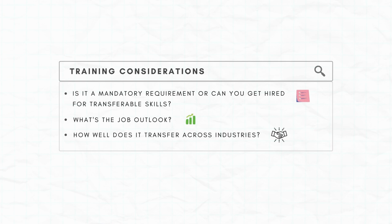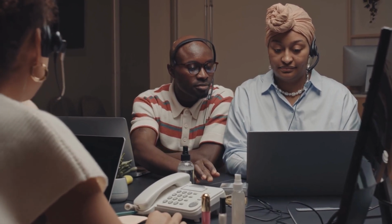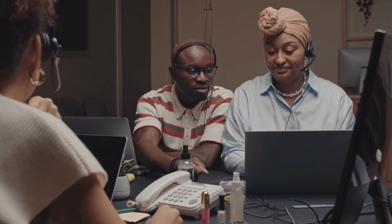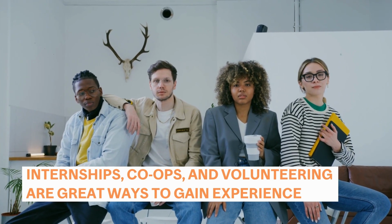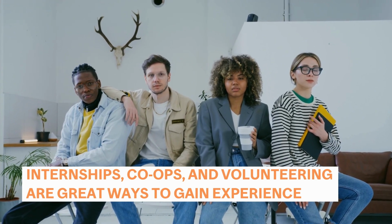Many tech skills are learned on the job when employers hire graduates with the fundamental knowledge necessary and then offer either in-house or external on-the-job training for tools they'll be using. Internships and co-ops are great ways to get exposure, but if you can't secure one, volunteering in exchange for the chance to gain experience is another option.